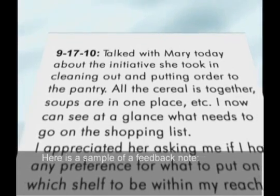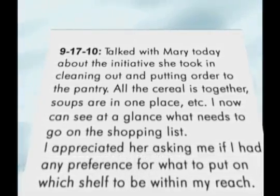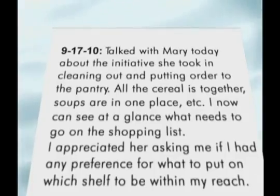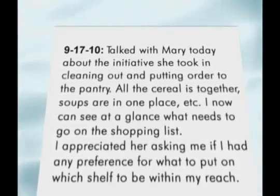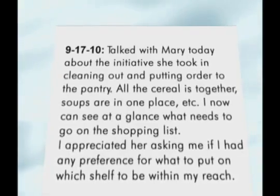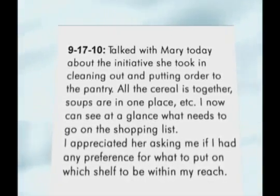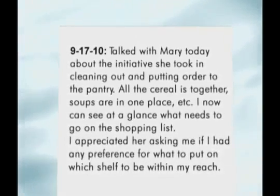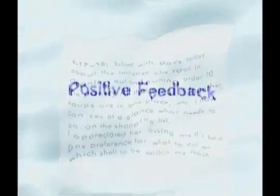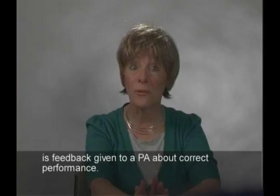Here's a sample of a feedback note. Talked with Mary today about the initiative she took in cleaning out and putting order to the pantry. All the cereal is together, soups are in one place, etc. I now can see at a glance what needs to go on the shopping list. I appreciated her asking me if I had any preference for what to put on which shelf to be within my reach.